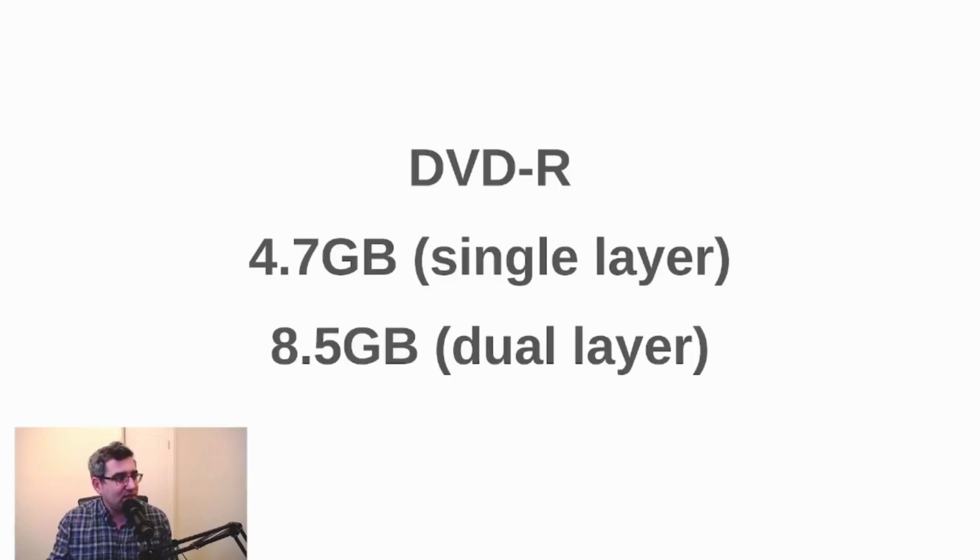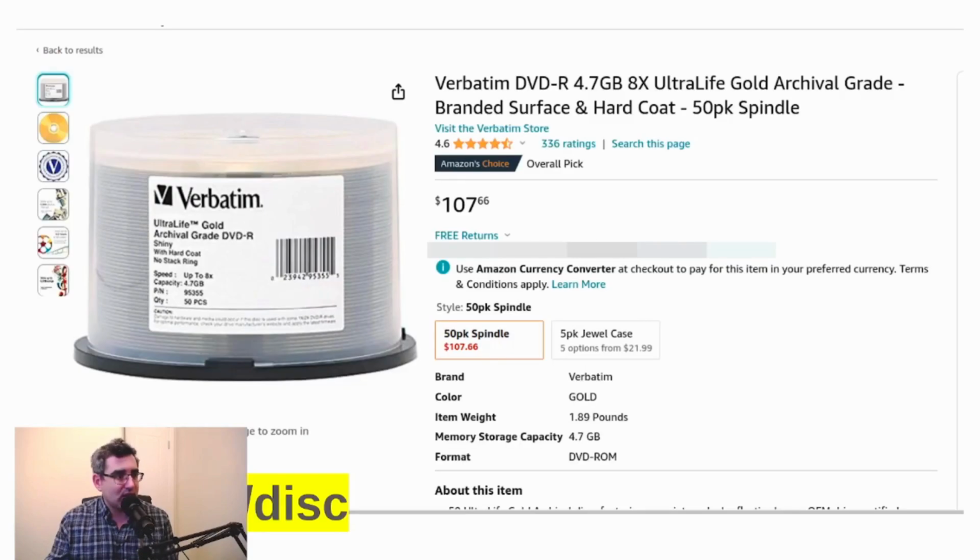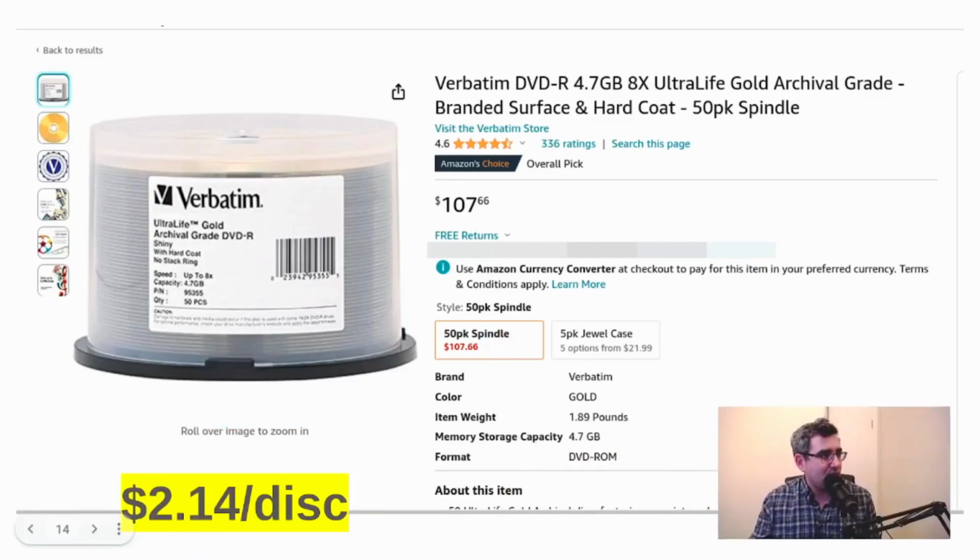Okay, let's move on to DVDs. So DVDs, there's two types of DVDs. There are single layer, which have a capacity of 4.7 gigs. And you've got dual layer ones that are up to 8.5 gigs. So we'll see if these are the archival options I found in both.